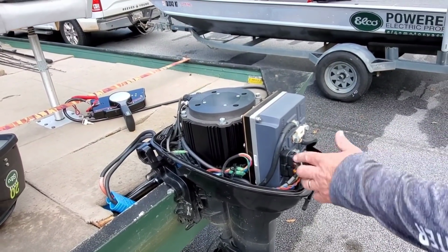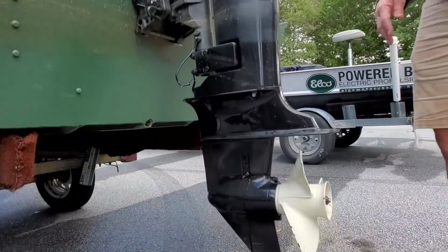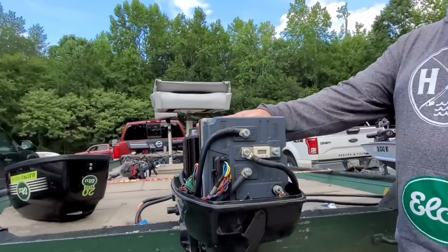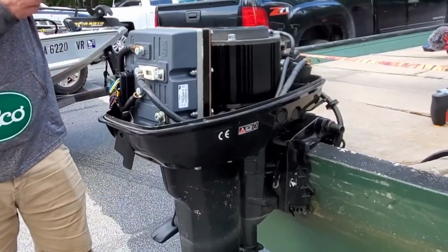It's very similar to a gas motor. It's a very simple concept. Basically from here down is pretty much a gas type motor, so the shaft and all those parts are kind of swap out. Yeah, interchangeable with some motors.